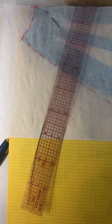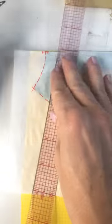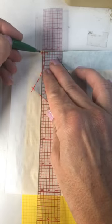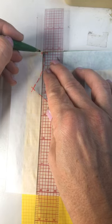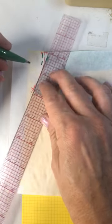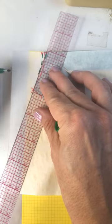I use different colors just for clarity. Okay, so I am going to add a seam allowance. I'm working quarter scale, so I'm going to go very, very mini. Normally you want to use super fine lines so that you can be super precise. I'm using bigger lines right now.